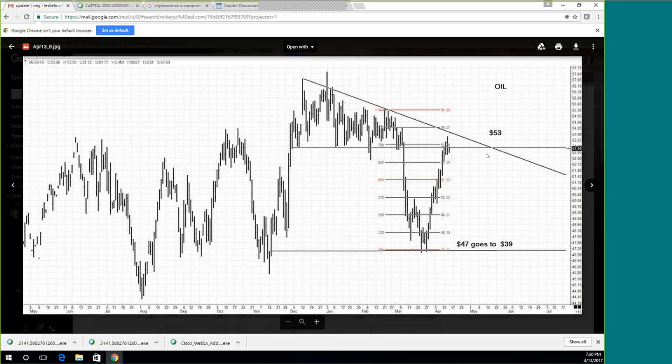And then we have oil. As you know, oil does follow gold, or vice versa. There's an intermarket relationship, not all the time, but for a significant period of time, or at significant points in time, they do follow each other. And here we see it again. You can make that argument.